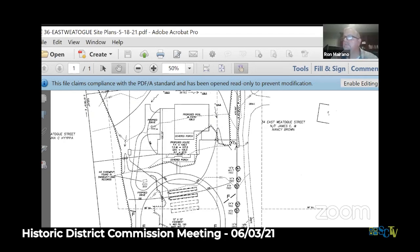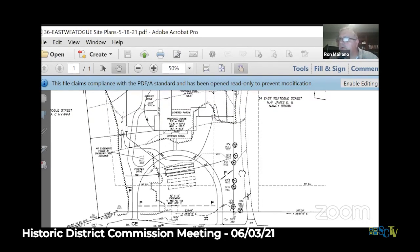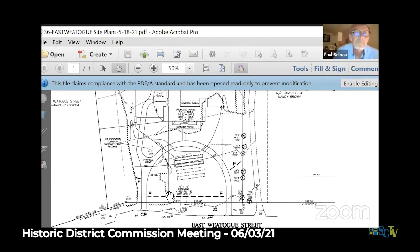It's a little bit favoring towards Ted's property. And then from the road, if I'm reading this correctly, this is about 138 feet from here to the front part of the porch.